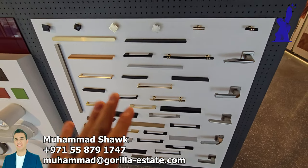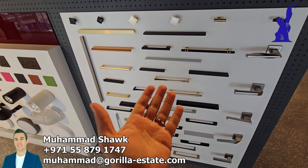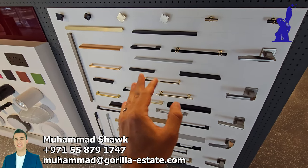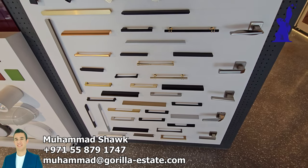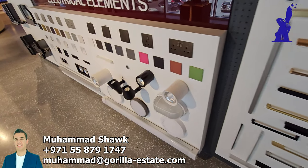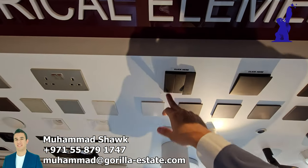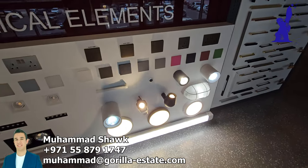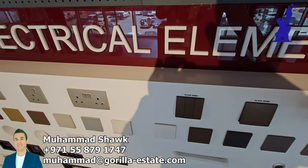And of course, it always depends on which project we are going with. But this is to give you an idea that when I send you a brochure of a certain project, you will be able to see, okay, these are the handles that they are showing in the brochure. These are the lights. Even the electrical buttons, everything you can see. And the lights that they are using, the spotlights, everything is really modern with the latest technologies.